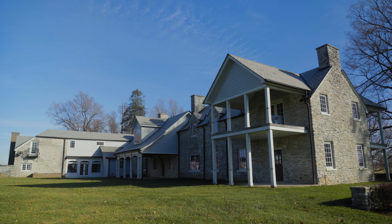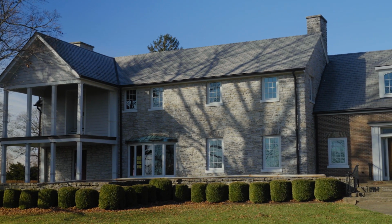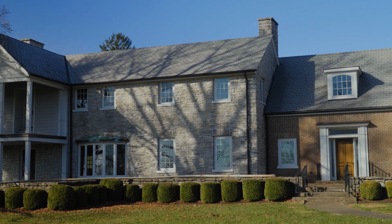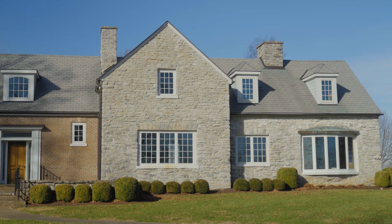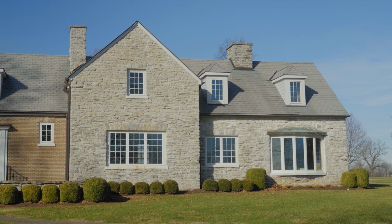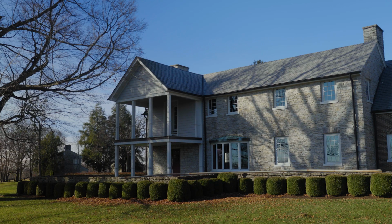Behind me is the main house for Poplar Hill. It was designed in 1929, I believe, by Robert McMeekin, who's actually famous. He did a lot of well-known houses around Lexington, but he's most famous for designing the Keeneland Racecourse, the clubhouse, and all the structures around that.